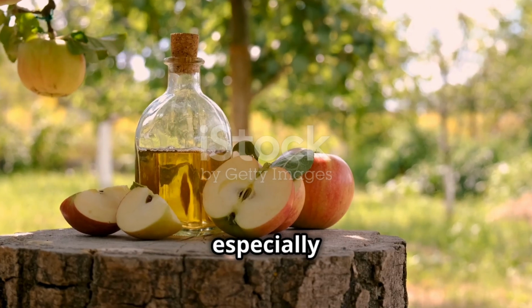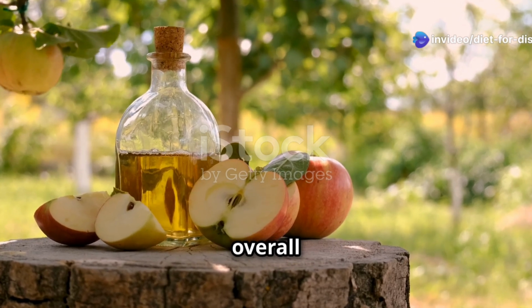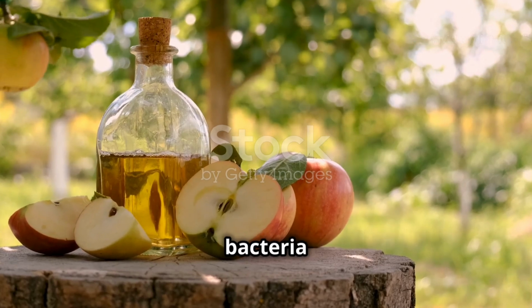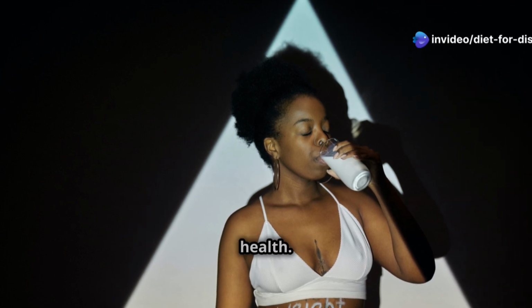Apple cider vinegar, especially the raw, unfiltered kind, is a game changer when it comes to weight loss and overall health. The raw, unfiltered variety contains the mother, which is a colony of beneficial bacteria that can help improve your gut health. It's packed with beneficial enzymes and probiotics that work wonders for your gut health.